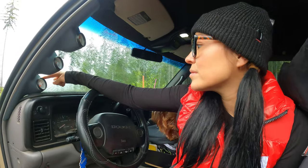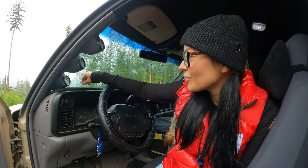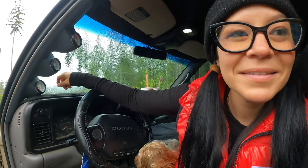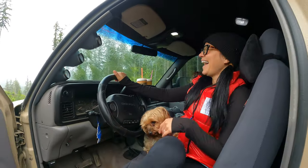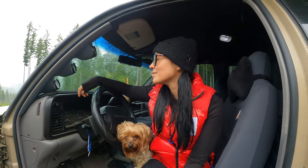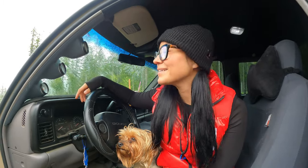This right here is the boost gauge for the turbo, and we can hit like 30 to 40 PSI on that sucker. This one is the EGT gauge to keep an eye on the exhaust temps. I'm always telling Andy, gotta keep it under 1200. Yeah, I know. Well, you're always on my case about that one. So what kind of gauges do you got in there?